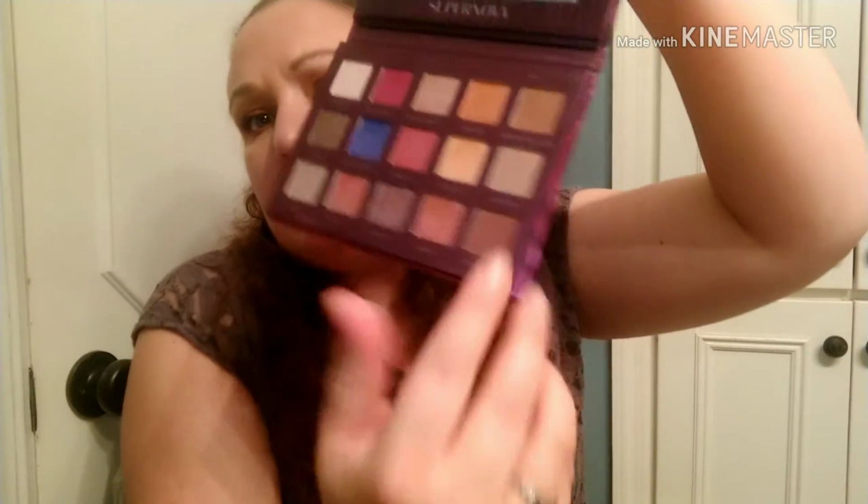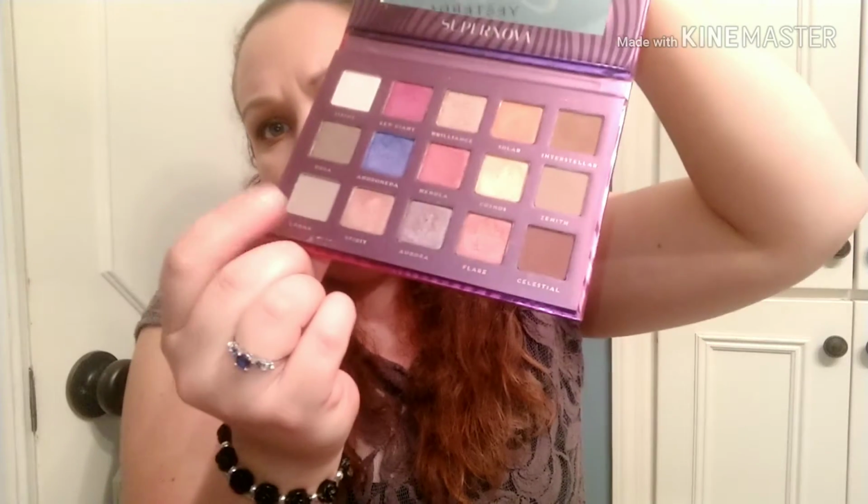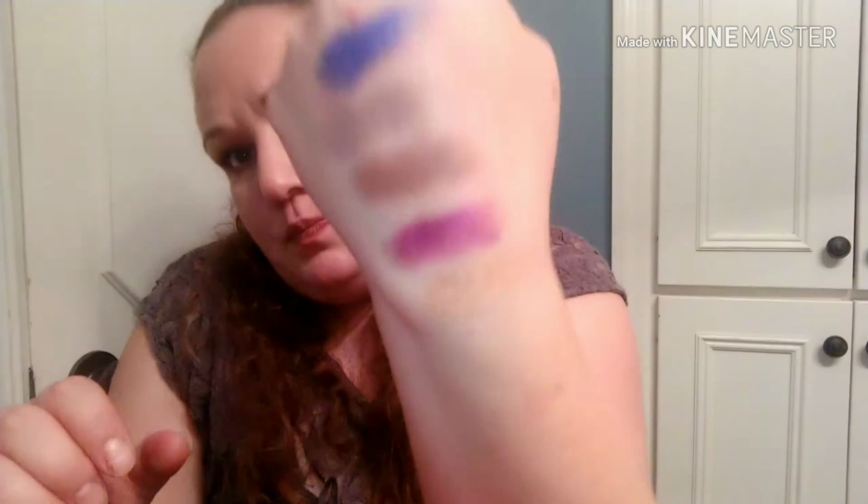Nope, I lied. It's hard to see when I'm looking up there. So these three are mattes and then this corner one down here. So let's swatch a couple of the mattes. And then I also love this shade up here. That one's called Red Giant. Super pretty. I really like those. So that is the Supernova palette from Bad Habit.